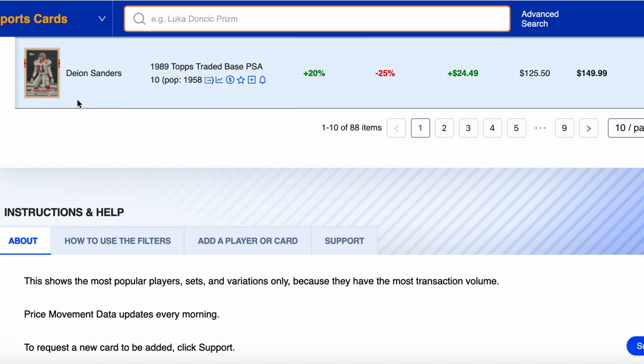Number 10 on the list, Deion Sanders. By the way, we are in the Market Movers tool. I pulled up football in the grade PSA 10 because PSA 10 is what sets the tone for the entire market. So number 10 on the list, Deion Sanders, 1989 Topps Traded Base. It's his rookie card, of course. Pop count of only 1958. If you're new to this, pop count means this card in this grade, that's how many of them currently exist. It's up 20% on the week. Yes, it is. So let's pull up the chart real quick.